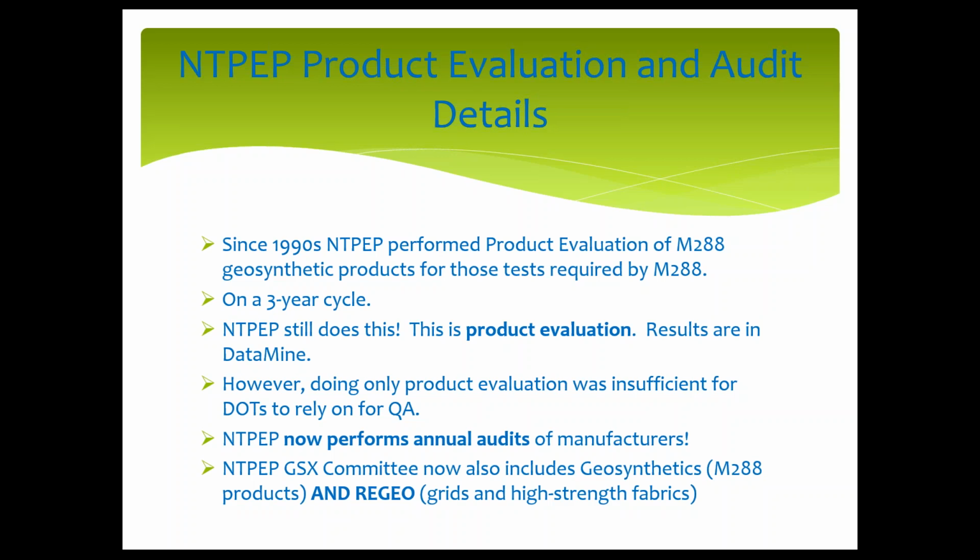Okay, the problem was though, doing product evaluation only was insufficient for DOTs to rely on for quality assurance. And we saw that clearly when we looked at all the quality assurance requirements required by the CFR. In fact, if you remember, if you still look at those reports on product evaluation, it says right on the cover of the opening page, do not use this for quality assurance, because it was recognized it was not enough for that. But now that NTPEP performs annual audits of manufacturers, we have all the information we need for a good quality assurance program to really implement the quality assurance and make use of both product evaluation and audit information.